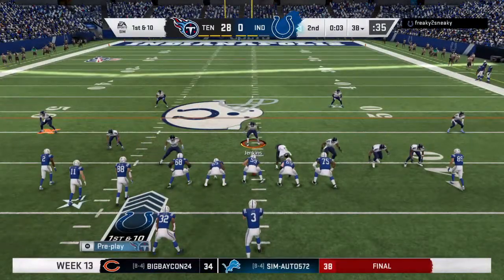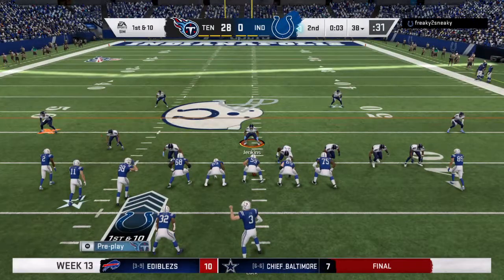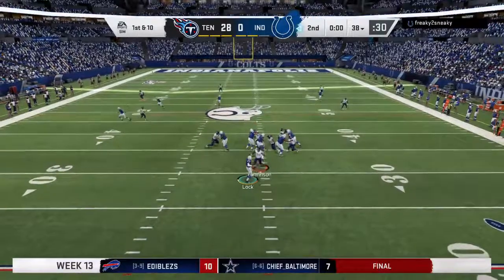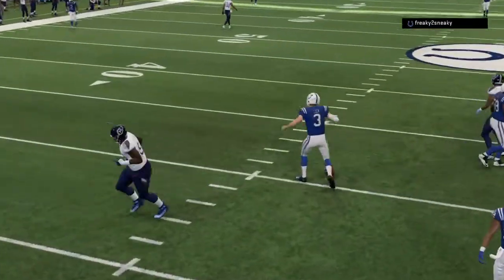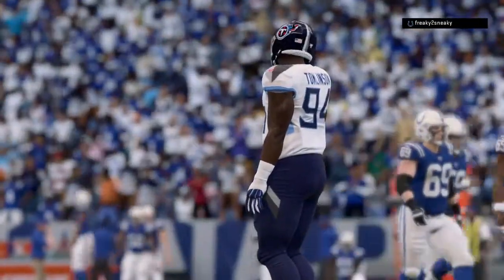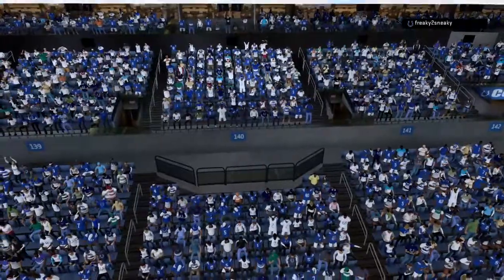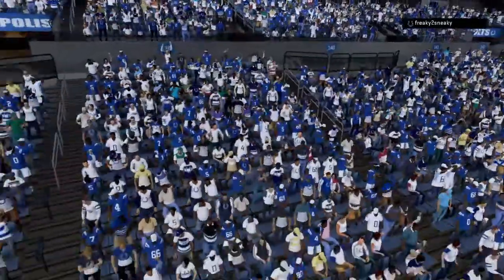From all the way up at the 38 now after a good start to the drive. Mike 28. Mike 28. A final shot before half for Lock, and he's going to go down. Couldn't get a throw off with the pressure. Maybe that was for the best, as that brings us to the end of this first half of play. All right, Coach, thank you, and we welcome everyone back for quarter number 3.